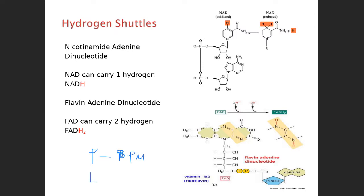But in eukaryotes, that's the mitochondria. Okay? They have big old long names, right? Nicotinamide adenine dinucleotide. You can just know it as NAD. NAD can pick up one hydrogen, right? FAD, flavin adenine dinucleotide. FAD can pick up 2, so it becomes FADH2.